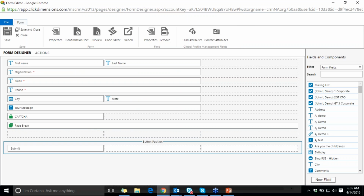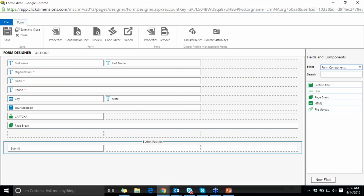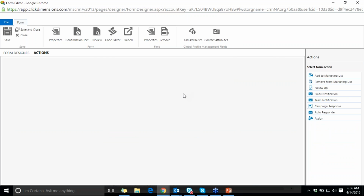So from that, we also have certain fields. You can make certain fields required. You have different form components you can add, so CAPTCHA, page break, file upload, whatever it might be, as well as a variety of actions. Say you have a white paper form on your website like we do. What we can do here is go in and put an autoresponder in there.